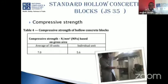You cannot say every block should be 5.6, because the average would then be 5.6. But say something happened during your production and one block came out lower than the 7 needed for you to average to get the 7. You're allowed to do that, but not go below the 5.6.